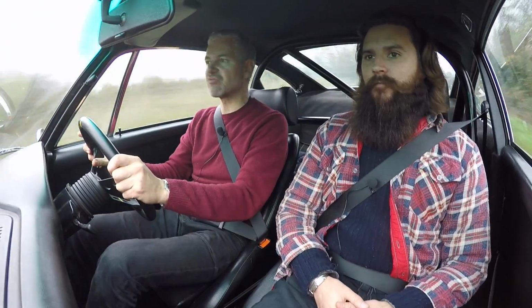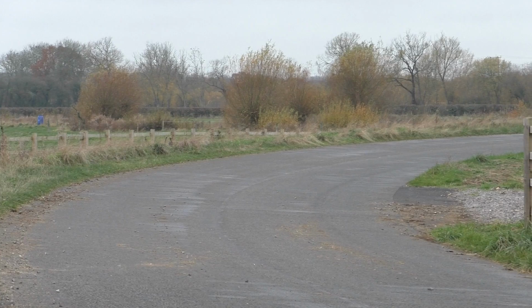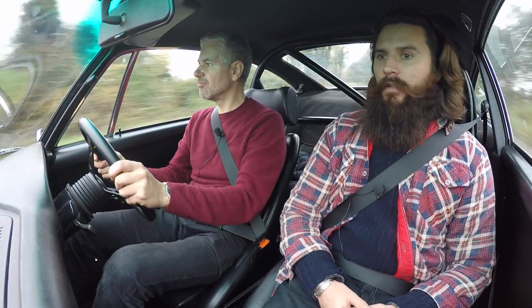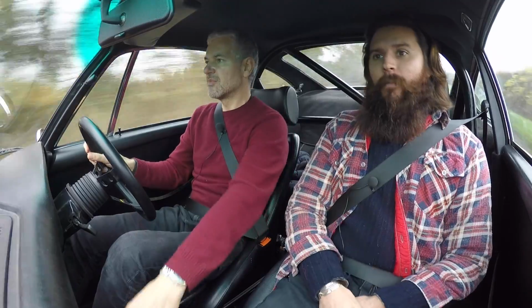That engine pulls really, really nicely. Oh yeah, but it's actually got quite a lot of pep, I'm surprised. Yeah, no, it's a very fast little car. You're not the first person, and you certainly won't be the last, to underestimate an old 911. But it's extremely, extremely light, and that makes a huge difference.